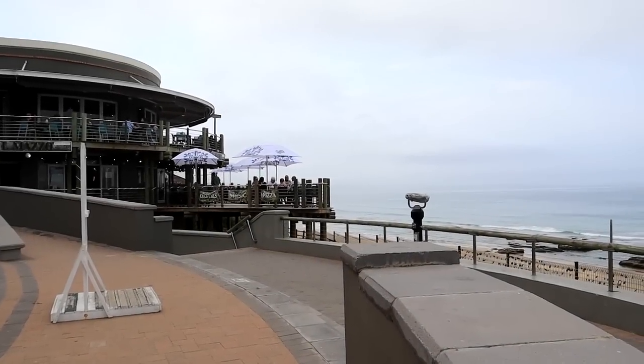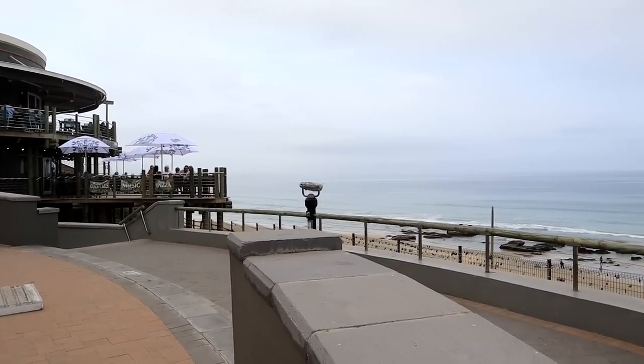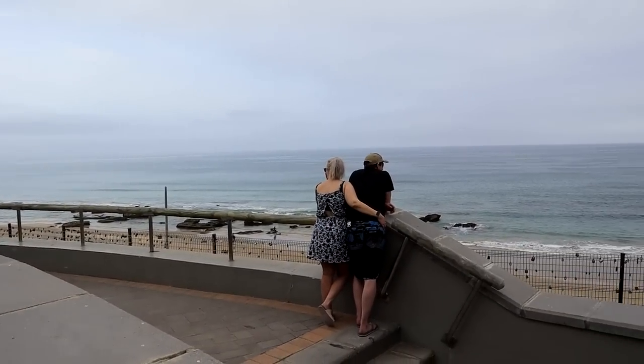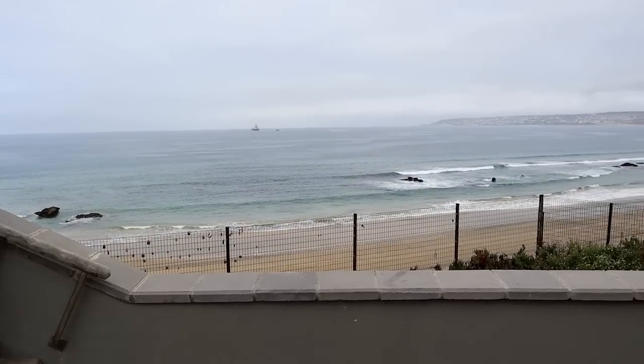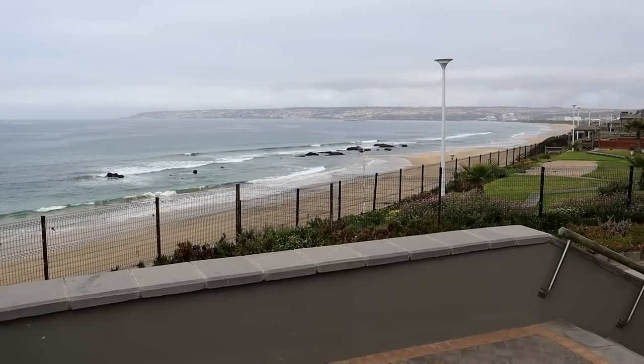So I just stopped here at the beachfront quickly. Unfortunately, it's a cloudy and hazy day, but at least now you can get a view of the bay. That is Mossel Bay, a little coastal town.